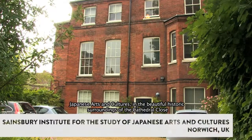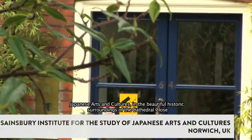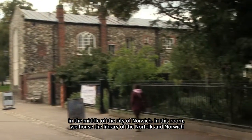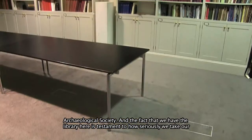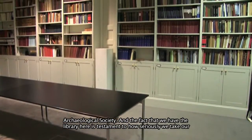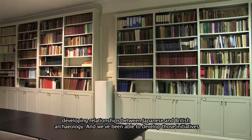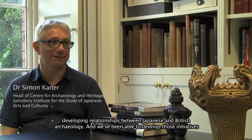Well, here we are in the headquarters of the Sainsbury Institute for the Study of Japanese Arts and Cultures in the beautiful historic surroundings of the Cathedral Close in the middle of the city of Norwich. And in this room, this is where we house the library of the Norfolk and Norwich Archaeological Society. The fact that we have the library here is testament to how seriously we take developing the relationships between Japanese and British archaeology.